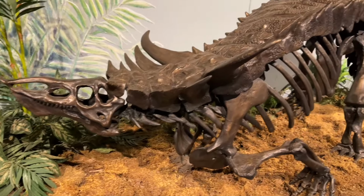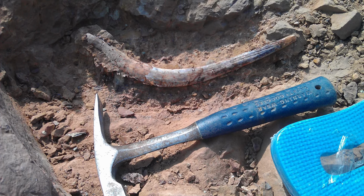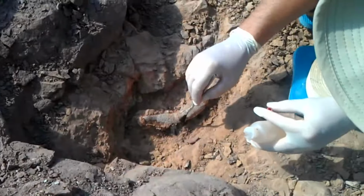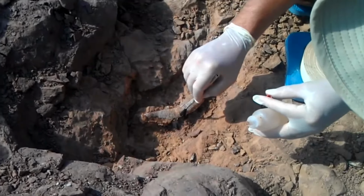After 2 days, my rib was finally exposed. 2 days. Did I mention patience should be your best virtue in the field? You must have patience. It is very exciting to make a find, but you must take your time.